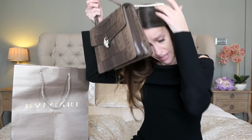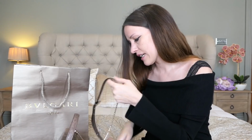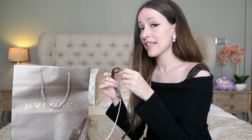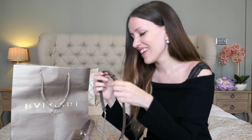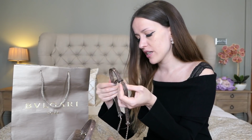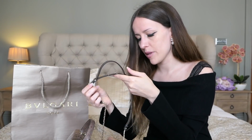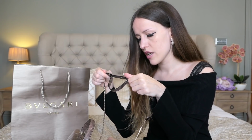Let me quickly see what the shortest setting is, because I love to just wear it on one side of my shoulder. Oh, okay guys, that was actually the shortest setting. I wish they would have added a couple more holes here. That was the shortest option. I mean, it's fine. It's definitely okay. But I wish they would have added a couple more holes to make it even shorter.